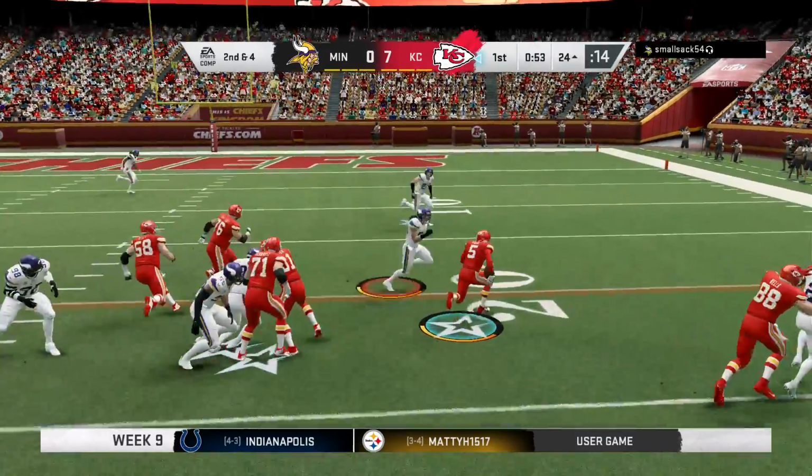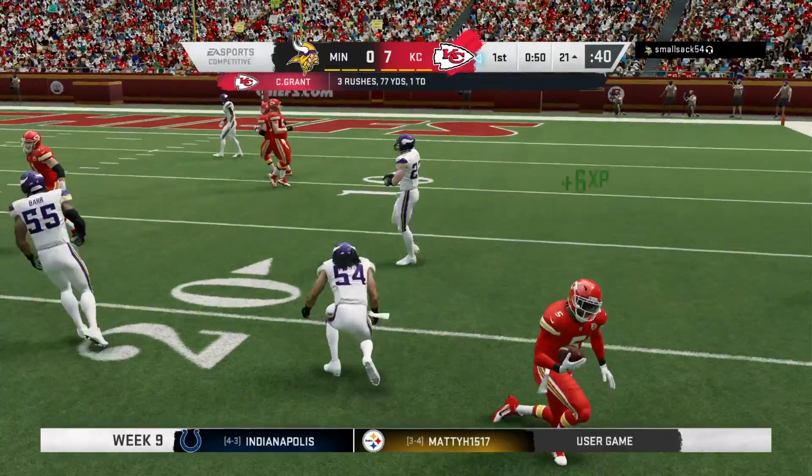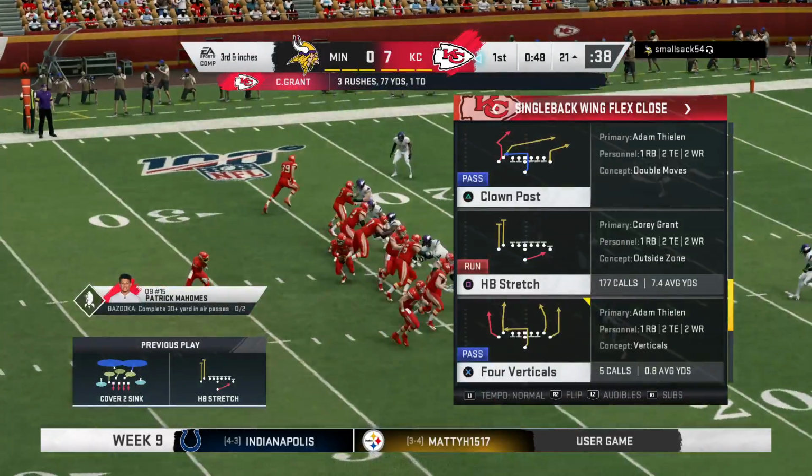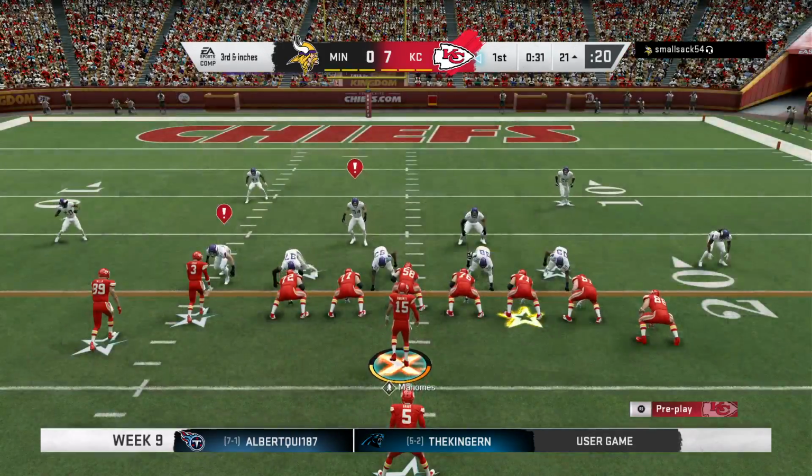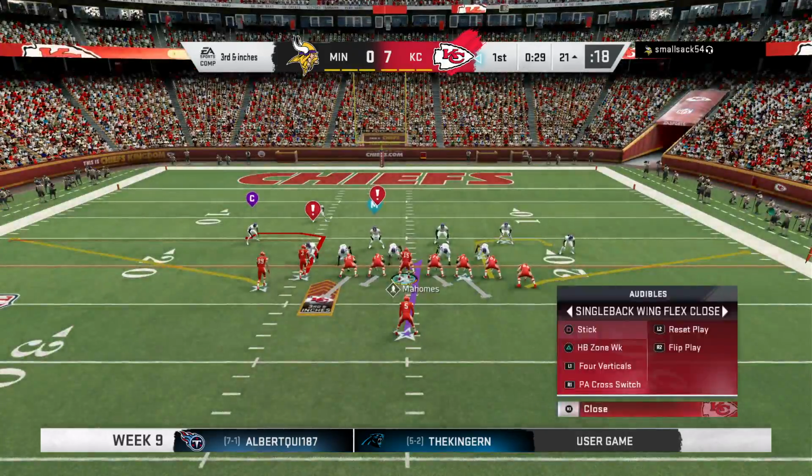Now a give, right side. It's Grant. They'll be brought down at the 21 after a pickup of 4. Pretty good job defensively. Thought he was going to get it, but they knew where that marker was, and they stopped him just short of it.